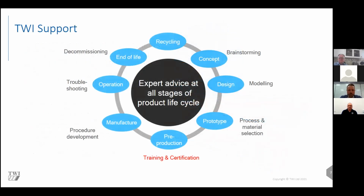This is the final slide on TWI, and this is the sort of work that we would do. We would like to get involved in projects right the way from initial concept, brainstorming, modeling the product or process, material selection, right the way through to pre-production, where we offer training and certification on the product, from procedure development in terms of manufacturing, troubleshooting, where if people are having issues with welding equipment or production welding, then obviously we'll go there and try and offer advice and guidance, right the way through to decommissioning and end-of-life recycling as well.